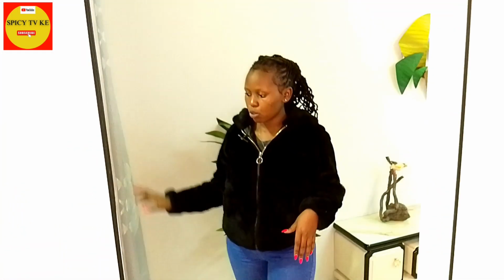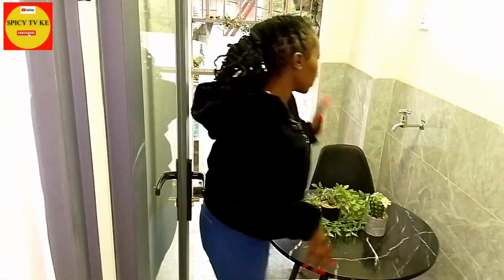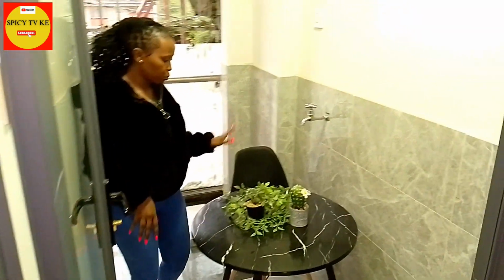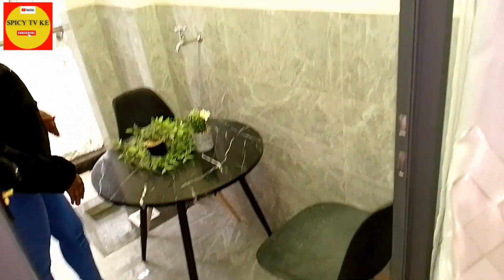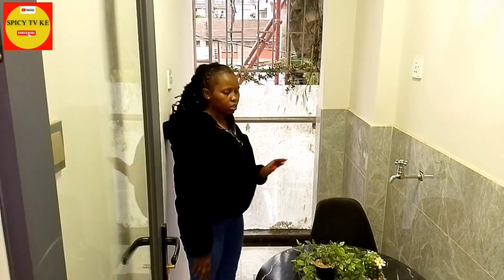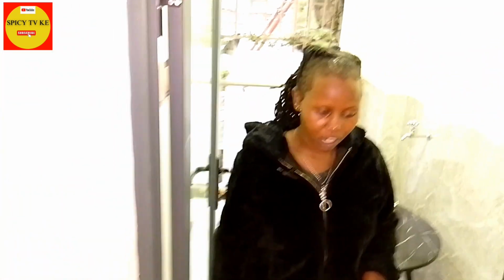So from here now we continue and go to the washing area, the laundry area, where you can place the washing machine here. But currently we have just put a coffee table. So alternatively, you can make it your coffee place. And it's also spacious. And so the house is 45 square meters and it's going for 4.8. Affordable enough for your clients. And if you're looking for an investment, this is a good place to start up your investment.